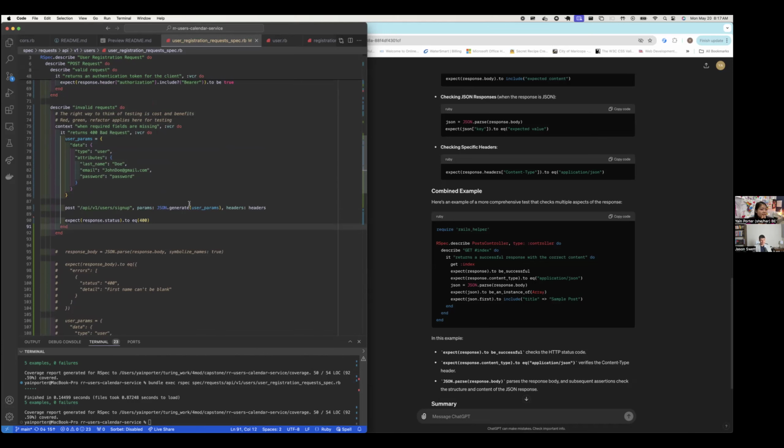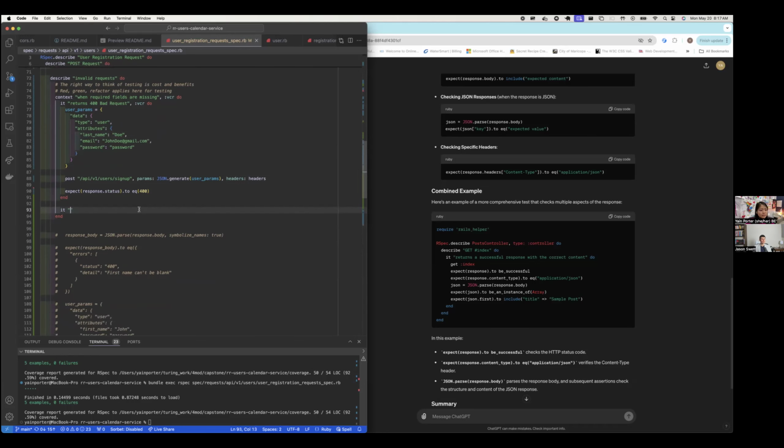Since I'm testing in the context of when required fields are missing, I would put another block here. This one I tested the first name, and this one I would probably just do an email. But what did you call it? You called it the it block and assertion? It's an example. An example. Okay, I'll just make a note here.